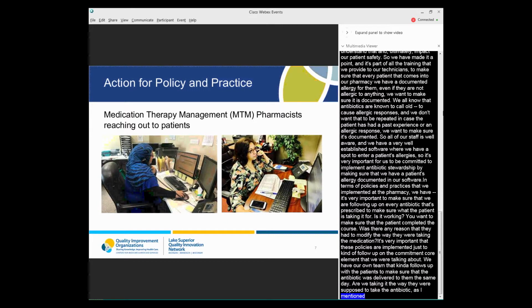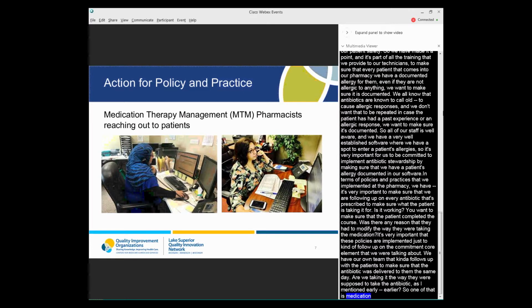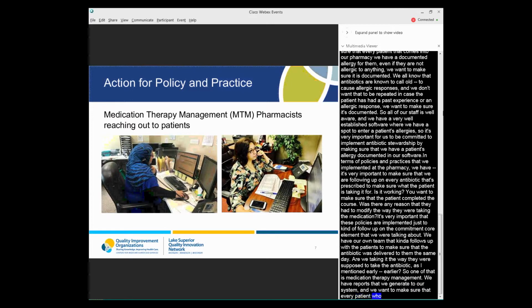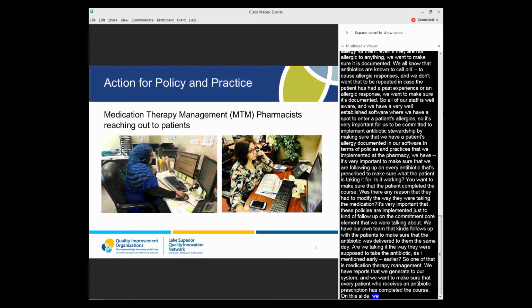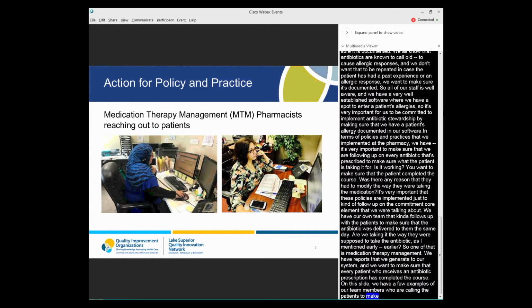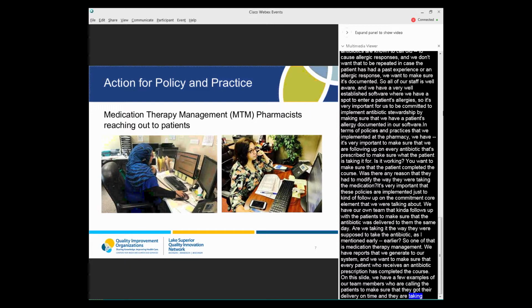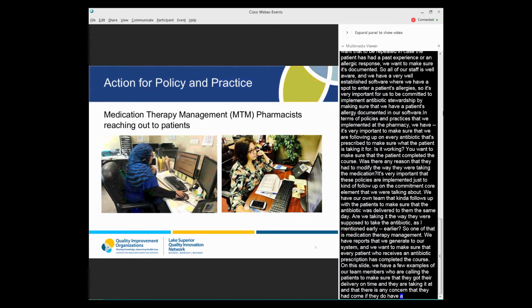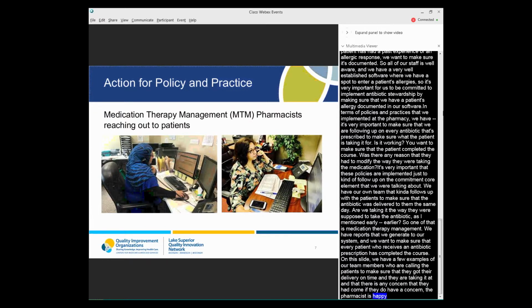So one of that component is, of course, the medication therapy management. We have reports that we generate to our system, and we want to make sure that every patient who receives an antibiotic prescription has completed the course. So on this slide, we have a few examples of our team members who are calling the patients to make sure that they got their delivery on time and they're taking it. And if there's any concerns that they have, the pharmacist is happy to triage, answer questions regarding their antibiotics, and if there's any other follow-up that needs to be done with the prescriber.